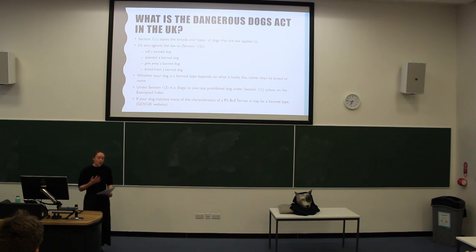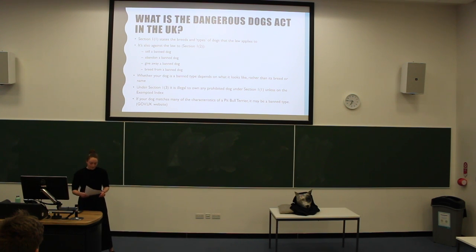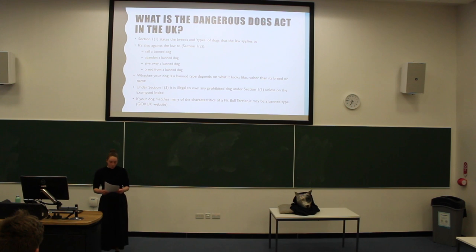This next section that I am about to read is from the Defra Guide to Enforcers Concerning the Dangerous Dogs Laws, published in March 2009. Note, this guide has not been updated since. Section 1 prohibits the ownership of certain types of dogs, the ones I showed you in the previous slide, unless they're exempted on the Index of Exempted Dogs. Prosecutions can be brought before court based on just the physical characteristics of the dog, i.e. simply what it looks like.